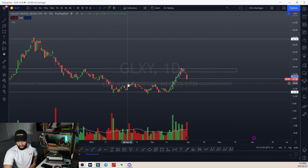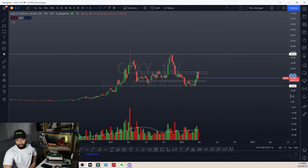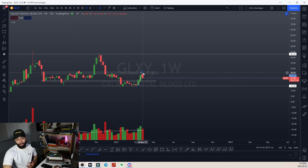Again, resistance, resistance, resistance, resistance. It should act as support now. So that's the technical perspective of GLXY. Weekly time frame, right? We shoot up 100% into this zone. We should expect some sort of higher low to come from this.